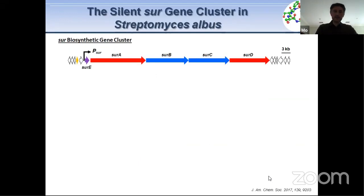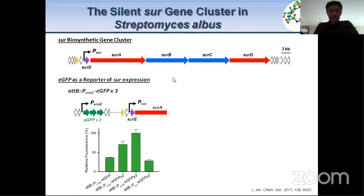And one of those is shown on this slide. This is a large uncharacterized gene cluster at the time, from Streptomyces albus. It encodes 4 large non-ribosomal peptide synthetases, all of these driven by this silent promoter, which we label p-SIR, and we call this the SIR gene cluster. This is silent under normal growth conditions in Streptomyces albus.